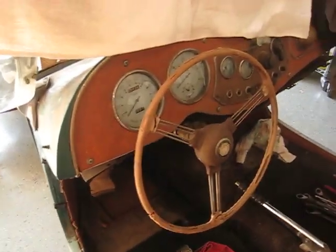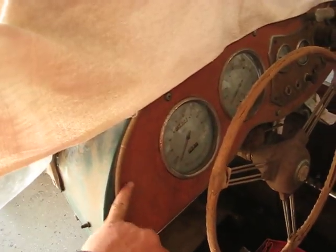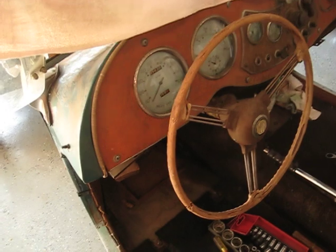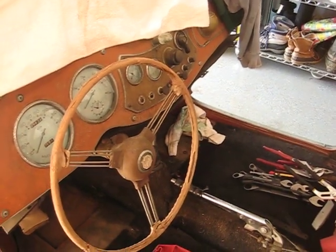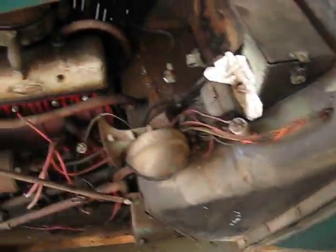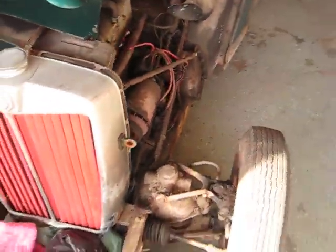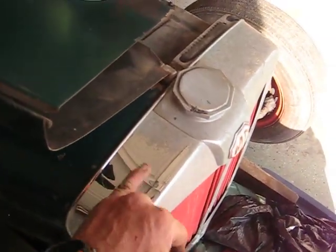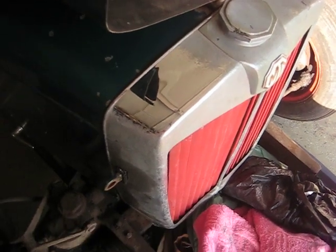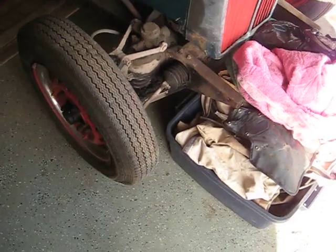The dash will be redone. I'm probably going to go with a wood dash. This is an original manufacturer, original equipment, leather veneer. I'd be very interested in anybody out there who's been there and done that. This was just my attempt to polish the metal. As you can see, just a little chrome polish, with literally about 30 seconds worth of work, took that to a pretty good shine.